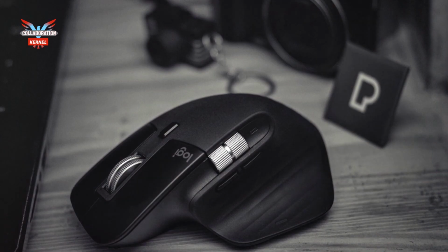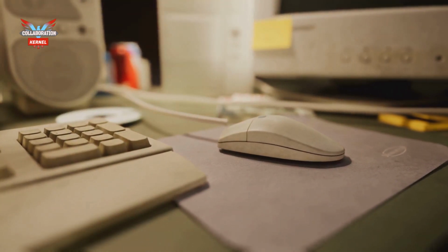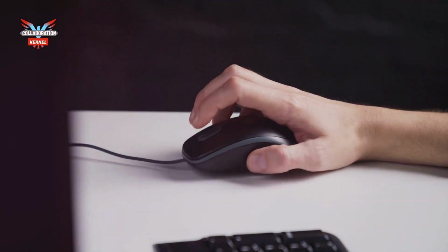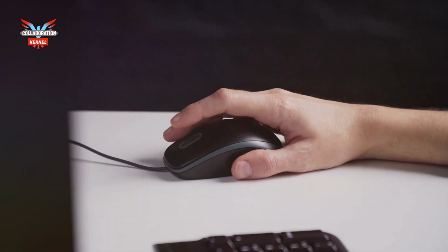The early computer mouse, while groundbreaking, was far from perfect. It was imprecise, prone to dirt and dust interference, and limited in its functionality. However, the potential of the mouse was undeniable, and over the following decades it underwent a series of significant improvements.